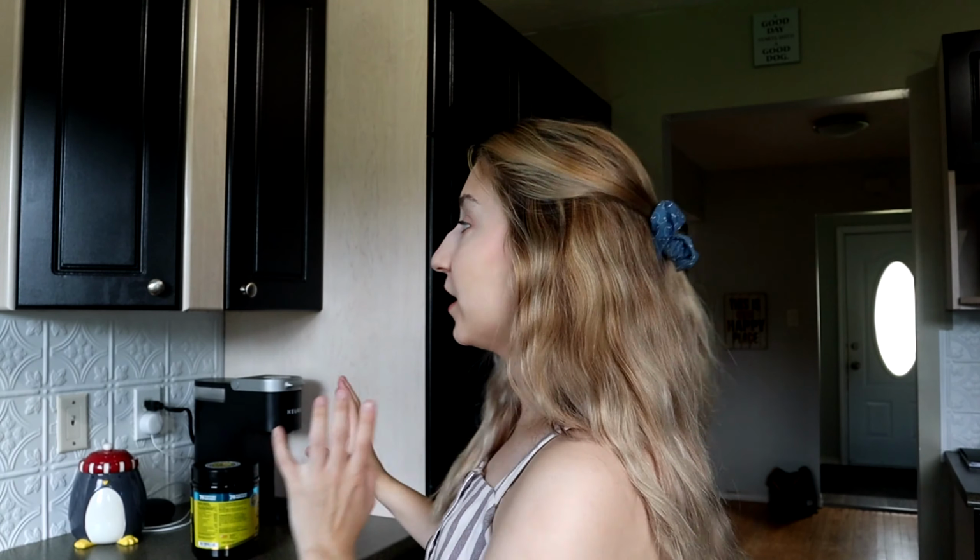I want to turn this little section here into where we get our drinks and stuff. So I want to reorganize, go through everything, get rid of anything that I don't need, just really clean up the kitchen a little bit.